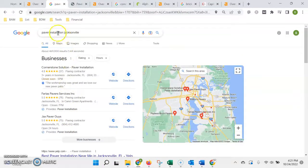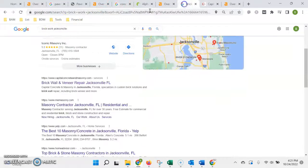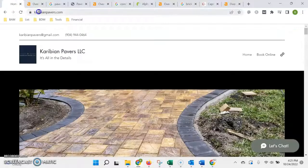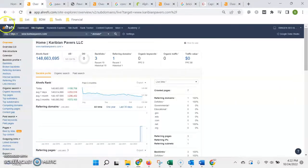So what I've done for comparison, I've just done a few different searches here for paver installation, concrete repair, and then brickwork, all in Jacksonville. And I take the top website from each one of these search results, as well as your own site, and I put them all into this tool that I use. And it shows me all the information that Google finds when it crawls your site that it uses to determine your position in search results. And then it rates its strength and trust on a scale of 1 to 100.